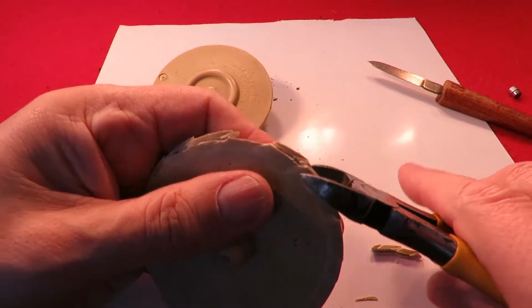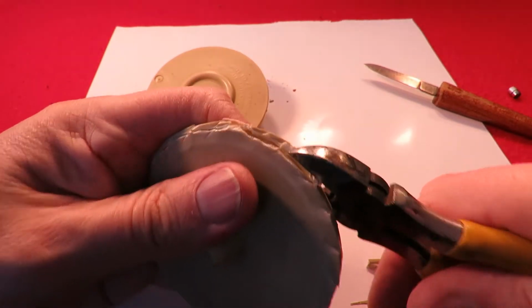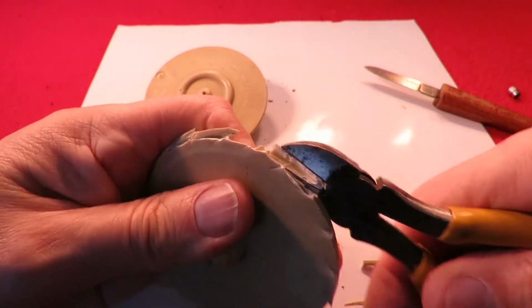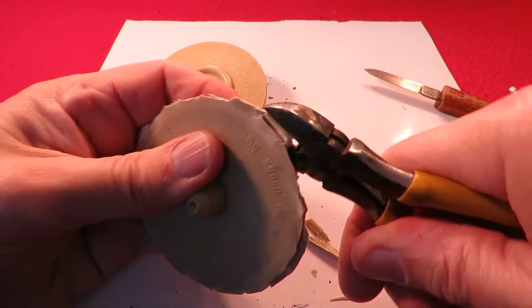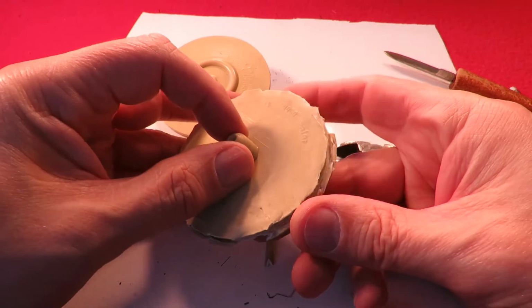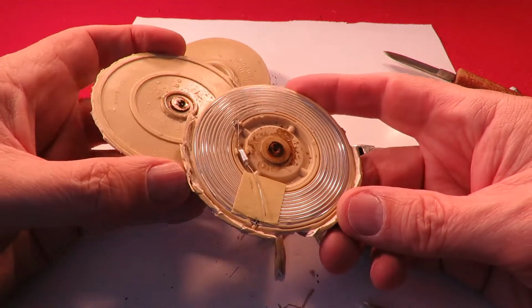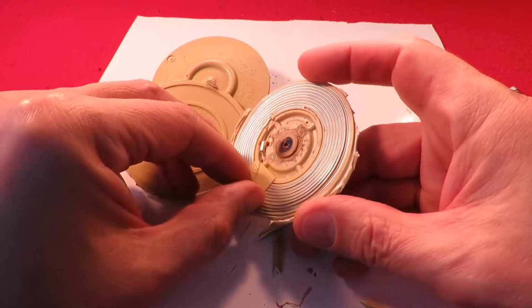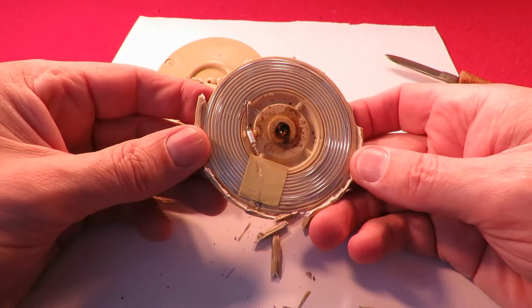Apart from bits flying off across the table, I'll have to go and tidy up later. Looks like we might have achieved entry. Big Clive would be proud of me. Right, I think we've done it. Okay, well, you can see this one was out in the rain. That appears to be whatever it is, no idea. But other than that, it's a coil of wire.